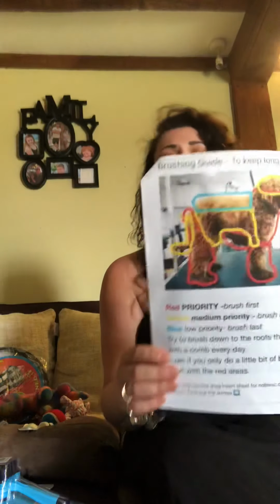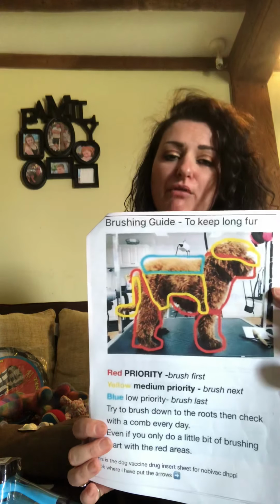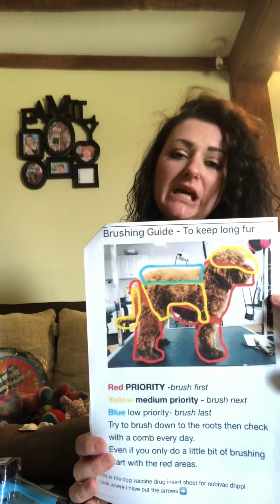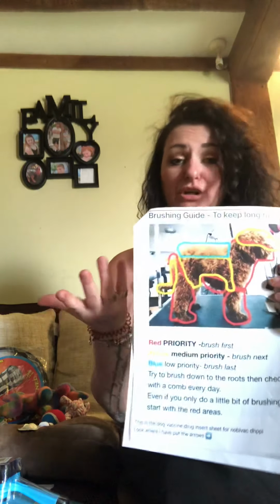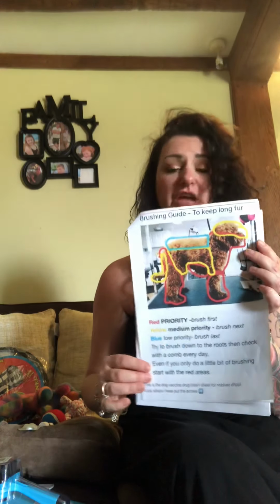Here for your curly haired dogs shows you priority areas for brushing. Okay, in your Malamutes and your Frenchies, I mean Frenchies don't need brushed unless they're molting, and the Malamutes very infrequently. They don't need too much, but your curlies, you've got to do it. So there's your priority page.